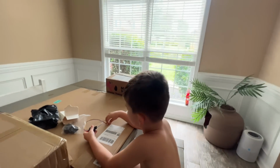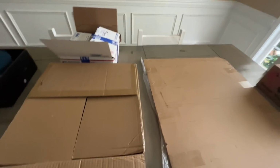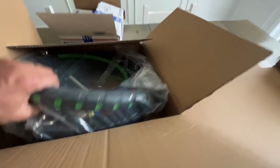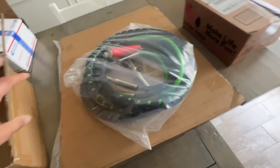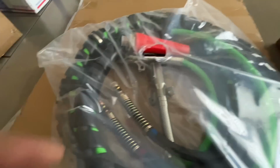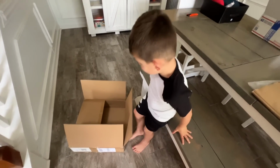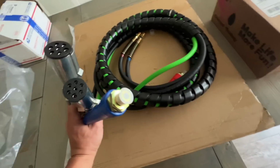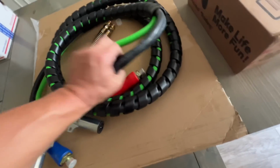Now let's go ahead and open up that big one. I have these two, so let's see what this one is. Oh, sweet. So $95, guys. And they have a big nice glad hand on there, like the electrical cord. You're going to take the box? Yeah. I can't fit in it. You're a little big. But yeah, nice stuff for $95.